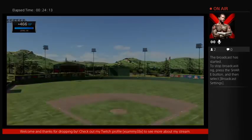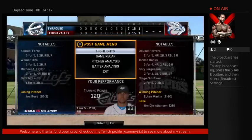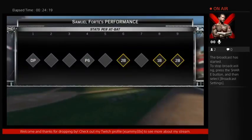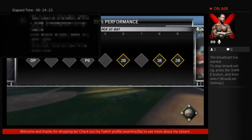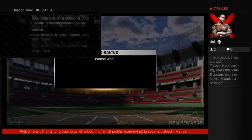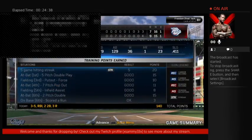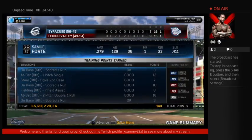Well, we fought back. We're down 7-0. And a very good performance offensively for this bunch. But out of everyone, I think we should single out this. Two doubles and an RBI, scored 3 runs. It's definitely not bad. Hopefully I get a bonus for that. Five game hitting streak, that helps too.